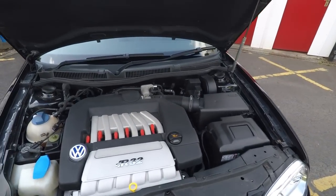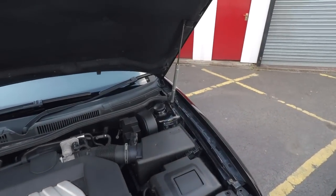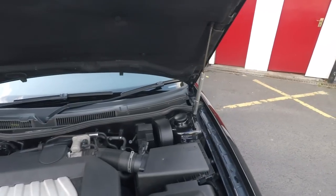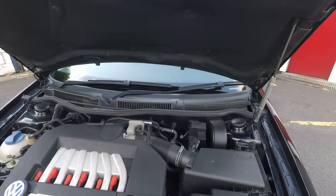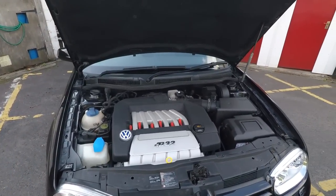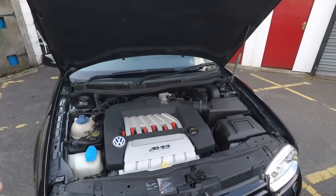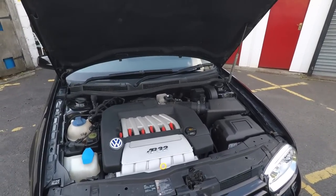They've all got Haldex all-wheel drive. They all came with a 6-speed manual for the UK market when they're right-hand drive. In Germany and other European markets where there's left-hand drive, you could actually order them with a DSG gearbox, which was presumably the same as in a TT 3.2. But yeah, generally it's a reliable engine, and it's a very charismatic engine. It makes a great noise, we'll come to that in the driving. But yeah, a very, very special engine that makes the Golf R32 what it is.